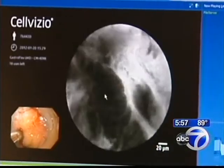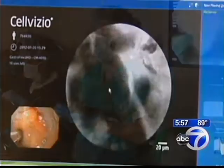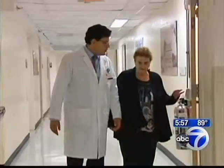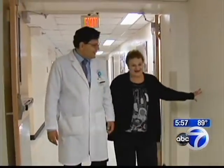Once doctors thread the microscope into the intestine, they press the tip up against the intestinal wall to see the microscopic pictures, which showed not precancerous cells, but actual cancer cells. Dr. Stavropoulos was able to remove them completely through the scope. Irene was diagnosed and operated on all in 4 hours instead of several weeks.